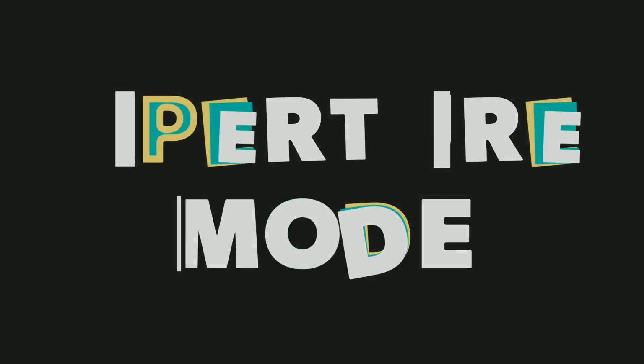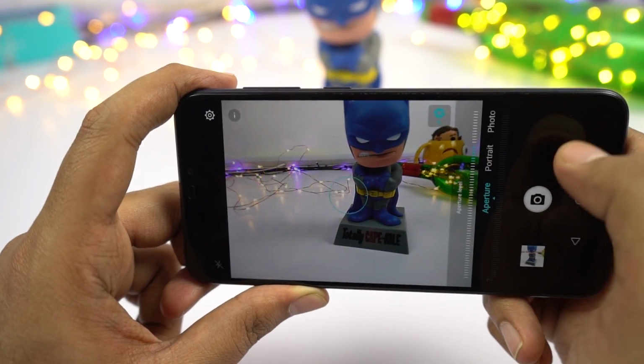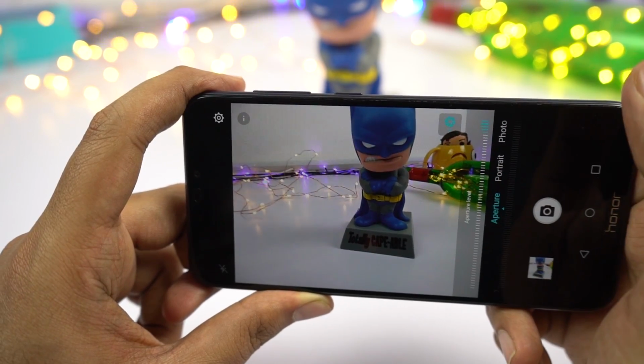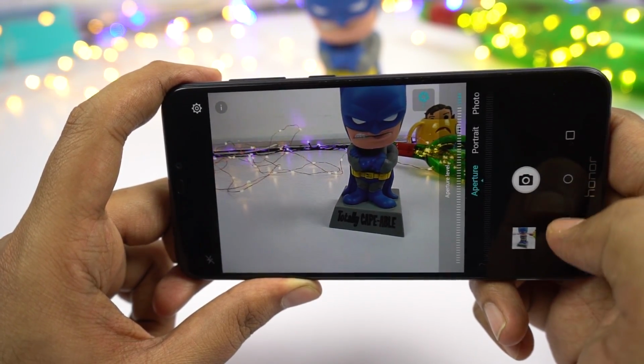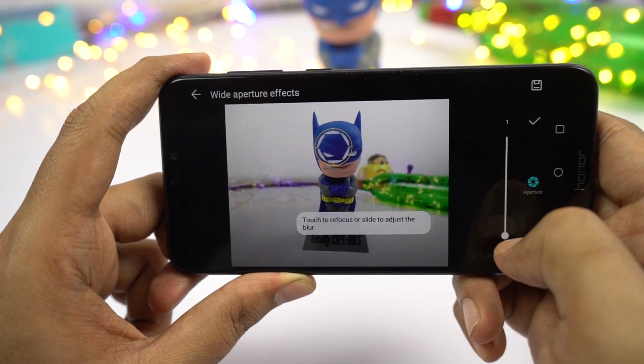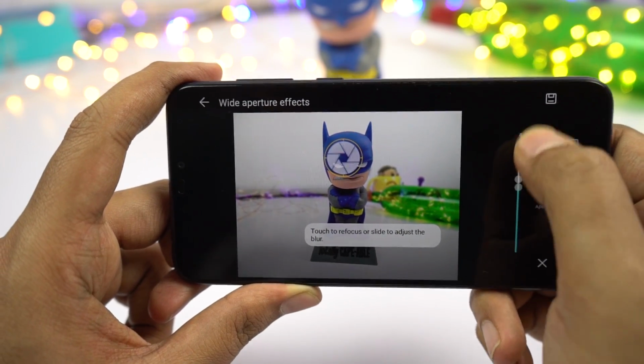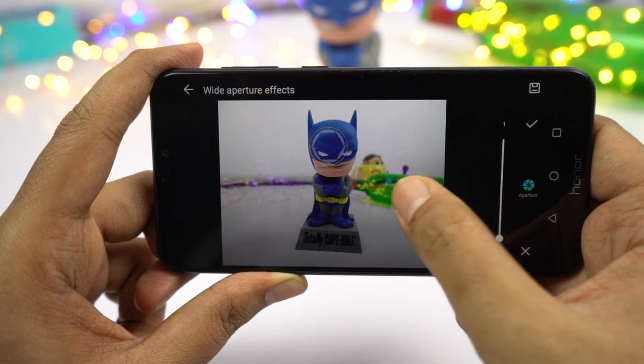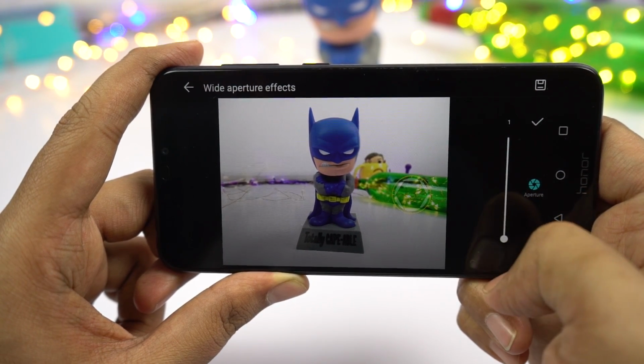Now next feature is obviously the aperture mode. This feature allows you to take portrait shots of objects or literally anything. It doesn't have to be a human subject, it can be anything and you can still take a portrait shot. Unlike your regular portrait shot, you can also change the aperture, that's the amount of background blur effect, before taking a picture. And even after taking a picture, we can change the focus point and the blur intensity.